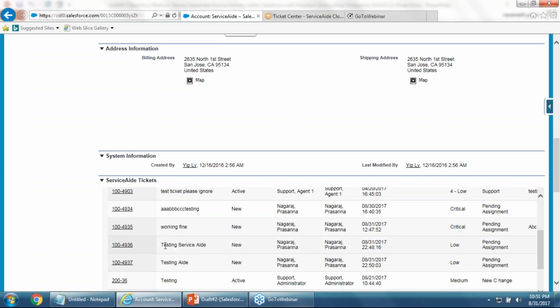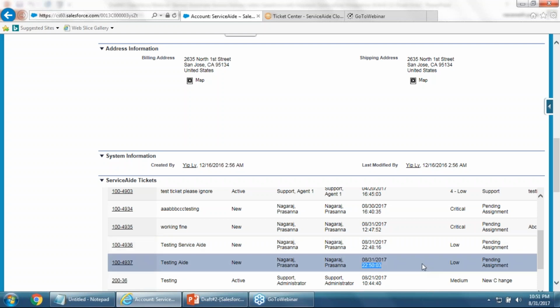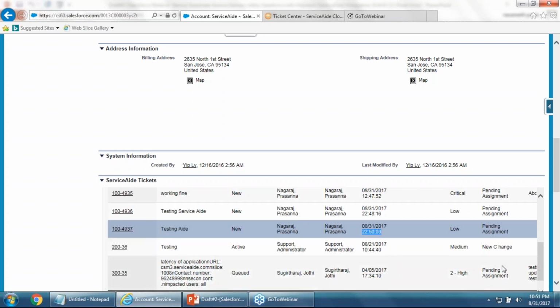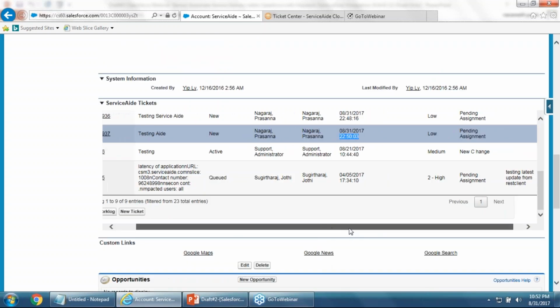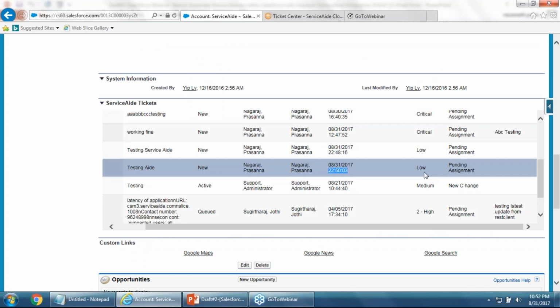So this is new. We just created it about 2 minutes back. You can see here 10:48 we created this, and at 10:50 we created 2 tickets. So now you can see there are 2 tickets which say testing ServiceAide. These are the 2 tickets we created. If you see here, it says pending for assessment, or it says low.